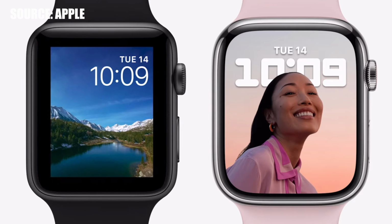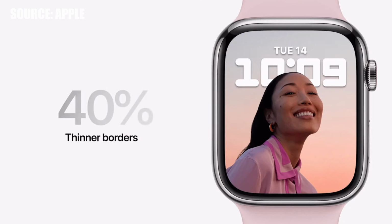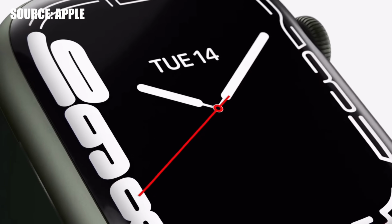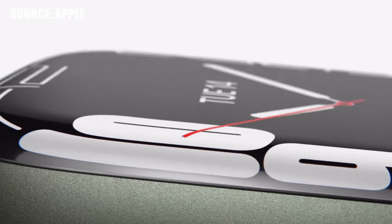But one thing that leakers were correct about is that the Apple Watch screen is bigger. Less bezels, as the new screen will now go up to 45 millimeters. And the cool thing about this new glass display is that it actually curves around, so it gives it like a three-dimensional illusion. So you can view parts of the Apple Watch display at the most unique angles.